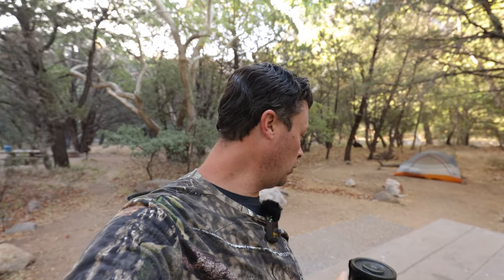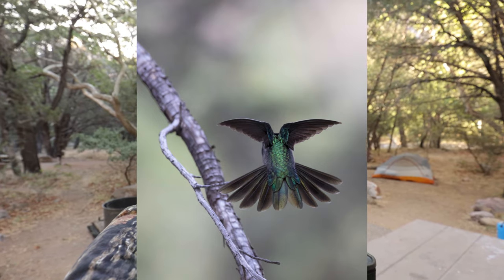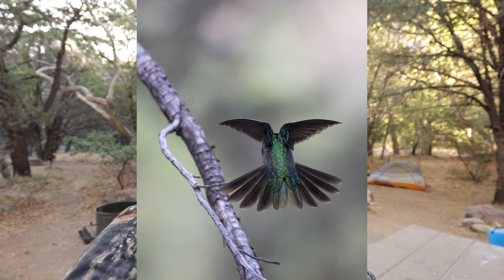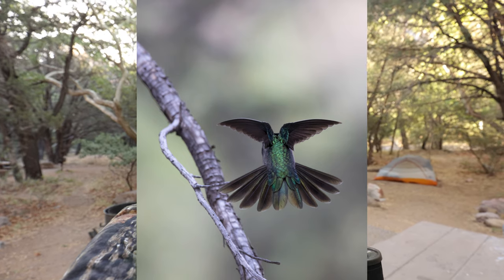Got a couple shots. It's still really dark in here, so 500 millimeters, f/4, wide open, 1/160th of a second. Luckily he was sitting on a branch, so it came out decent. It's a good way to start the morning, I think.